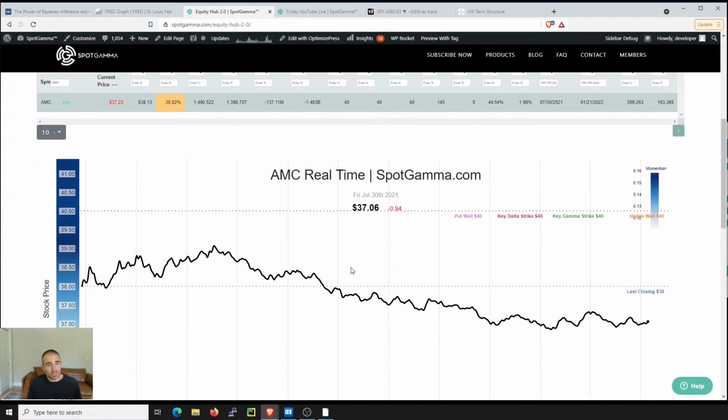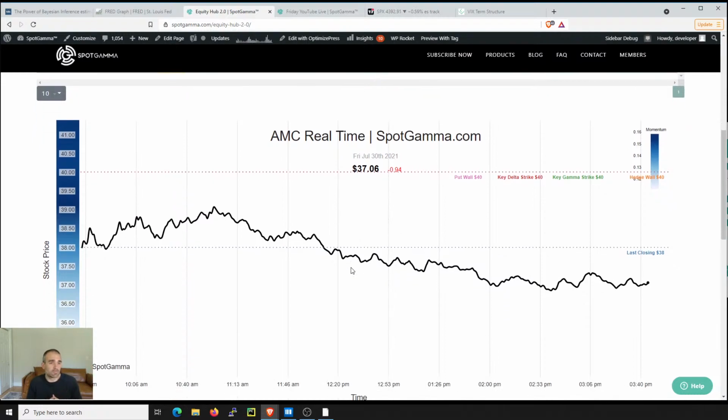I think that pretty much the hedge fund public just doesn't care about this name anymore, right? Why short it? The risk is too high. Prime brokers are not going to be happy with you for shorting these meme stocks. And then not only that, we've shown in several videos that AMC just pins its large gamma areas.